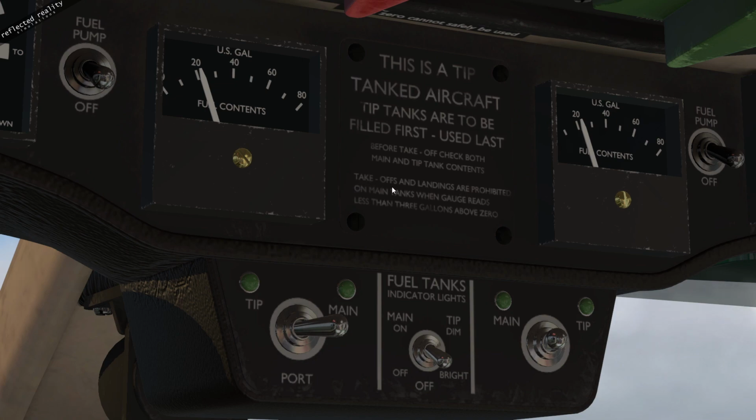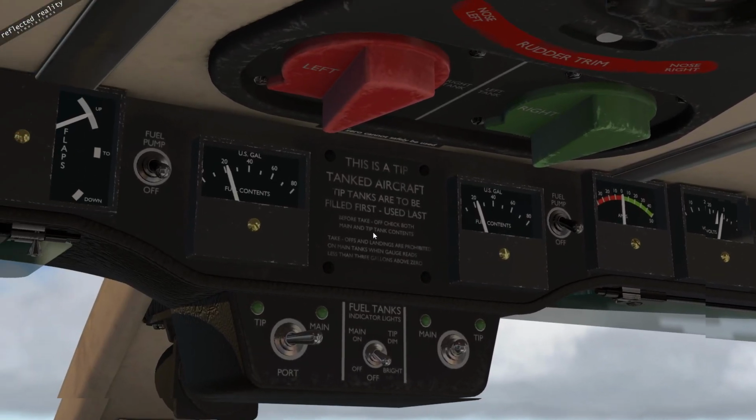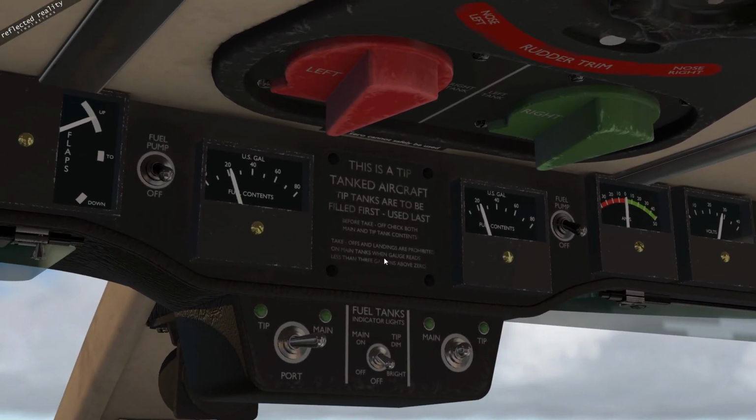Takeoffs and landings are prohibited on main tanks when gauge reads less than 3 gallons above zero. Now, this isn't what the manual says, but this is what the placard says on the real aircraft. Even according to the manual, even if you're using the tip tanks, you still need to have a minimum of 3 gallons in the mains. So how you interpret that in your sim is up to you.